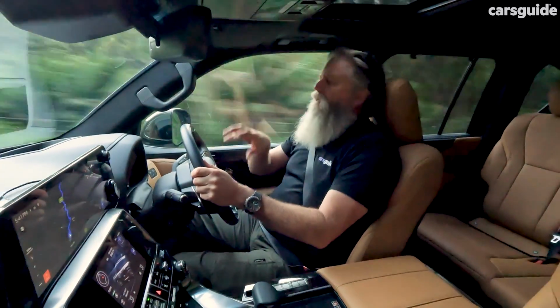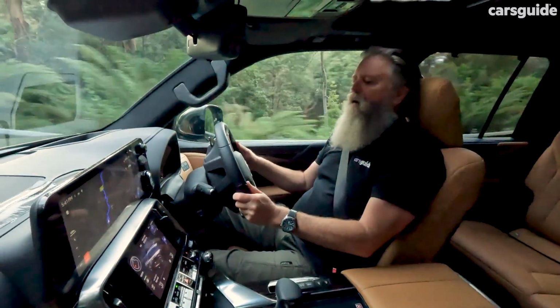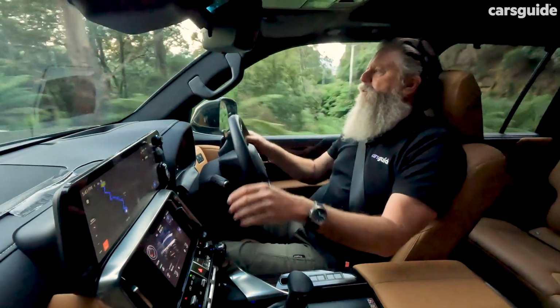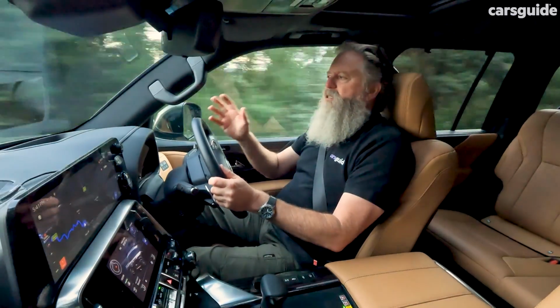The dashboard is that classic Lexus Tag Heuer sort of looking speedometer and tacho unit. There's twin screens and they both work very well. And there's a head-up display. Head-up display in a vehicle like this is absolutely gold.